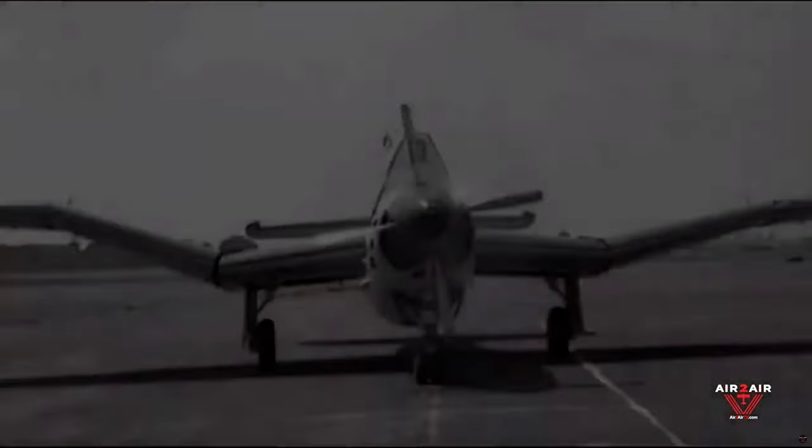Very effective. And besides that, it was a very good design. It had a very capacious bomb bay. And it was dead easy to deck land. It was ideal for deck landing. So there was much to be said for it.